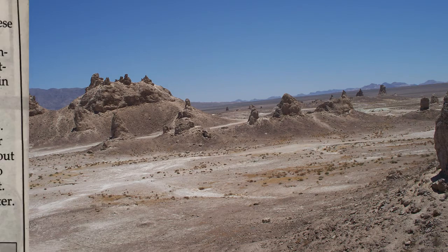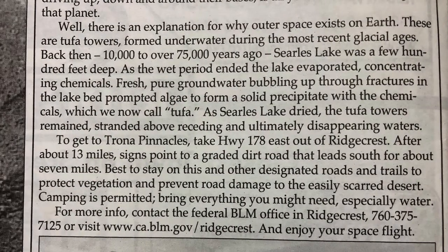Continuing on a little bit more. There is an explanation for why outer space exists on Earth. Seriously? These are tufa towers, formed underwater during the most recent glacial ages. Back then, 10,000 to over 75,000 years ago. Well, that's quite a span of time, isn't it?